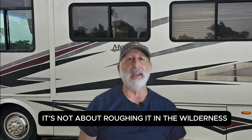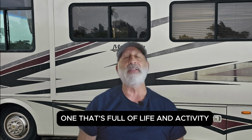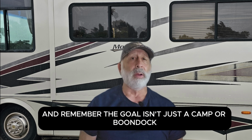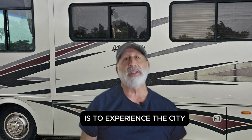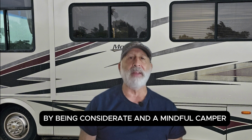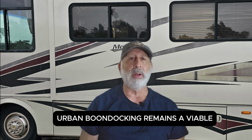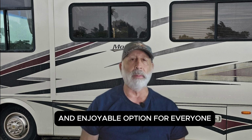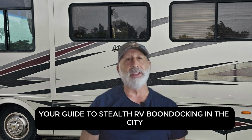It's not about roughing it in the wilderness, but rather adapting to a different kind of environment, one that's full of life and activity. And remember, the goal isn't just to camp or boondock, it's to experience the city, respect its rhythm and the people who live there. Being a considerate and mindful camper helps ensure that urban boondocking remains a viable and enjoyable option for everyone. So there you have it, your guide to stealth RV boondocking in the city.